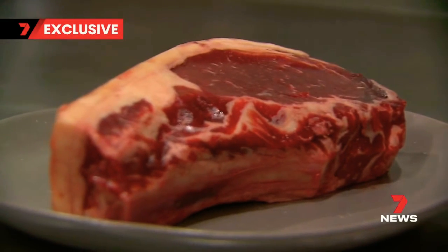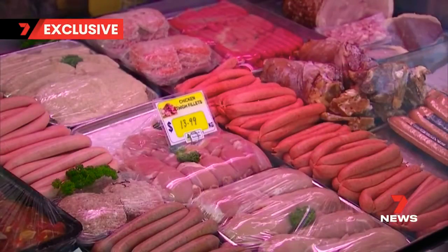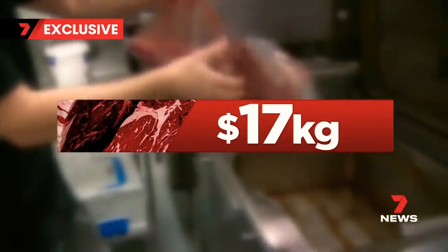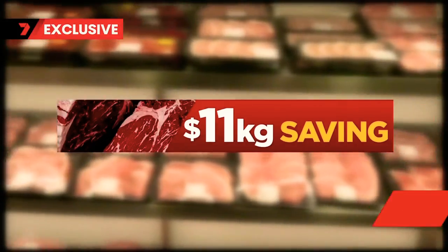Hampers can include premium steaks, roasts, diced beef or staples like mince and sausages and costs $17 a kilo. Compare that with the big supermarkets and you're saving an average of $11 per kilo. There's no mess, there's no fuss, it's super convenient. There's huge savings to be had in purchasing this way.